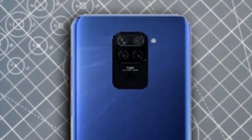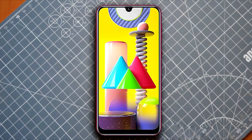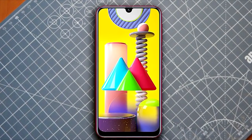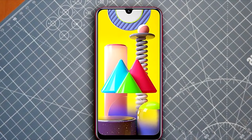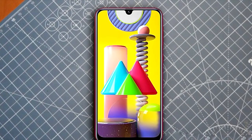So the next phone is in the $200 category. We come to the other mobile in the 200 category. It is Samsung Galaxy M31S. This phone is distinguished from most of the mobile phones in the same category.